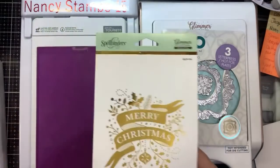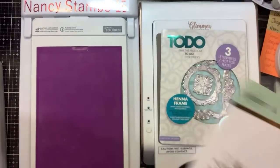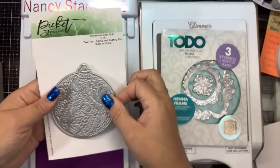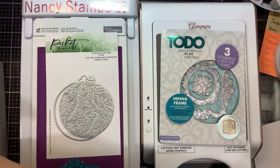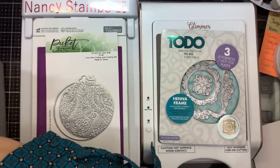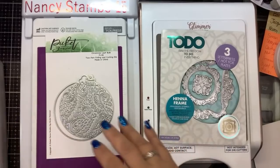And this can only work with hot foil. You cannot bring toner or mink foil into this. It will not work. This is one from Picket Fence Studios. So most of mine are Gemini or Spellbinders, and My Favorite Things now has the Happy Birthday one.